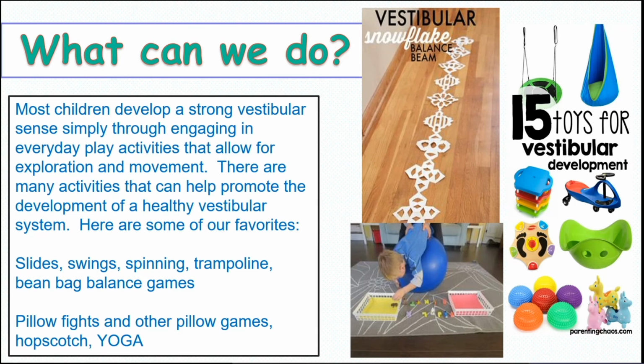Those that need it, we try to get them on the slides and the swings. The spinning wheels and the trampoline work. Beanbag and balance beam games work for our vestibular sense. Pillow fights and other pillow games. Hopscotch is very fun. That helps balance, and yoga, it keeps them centered.